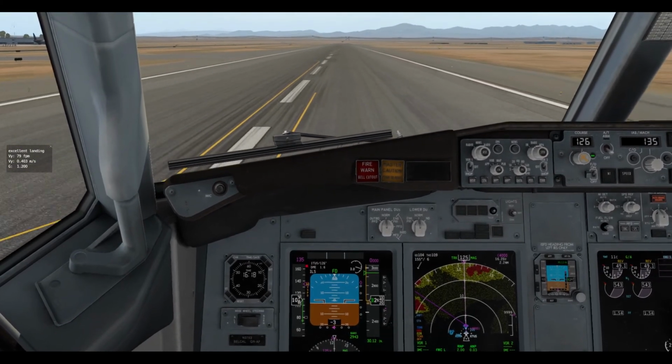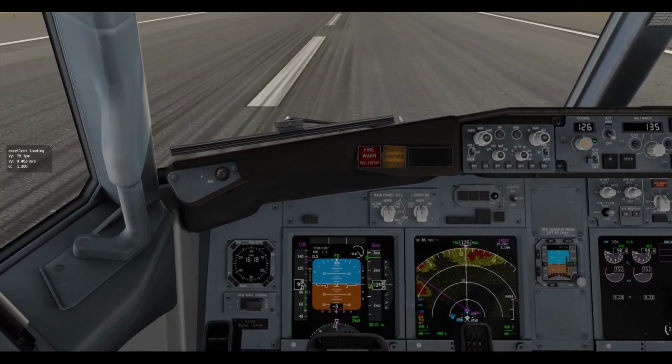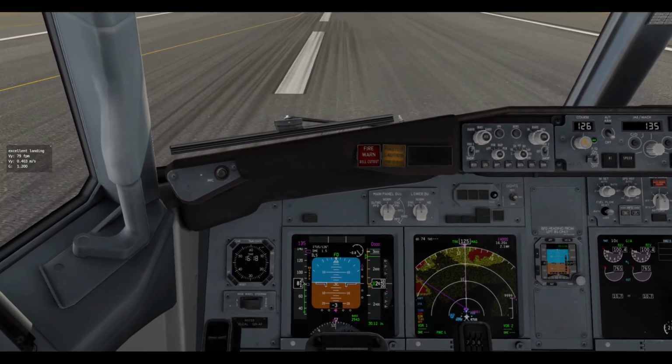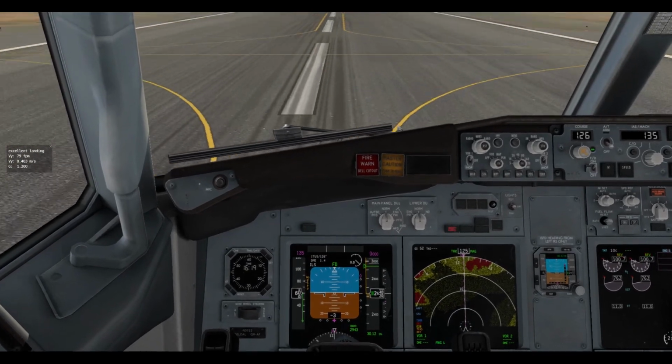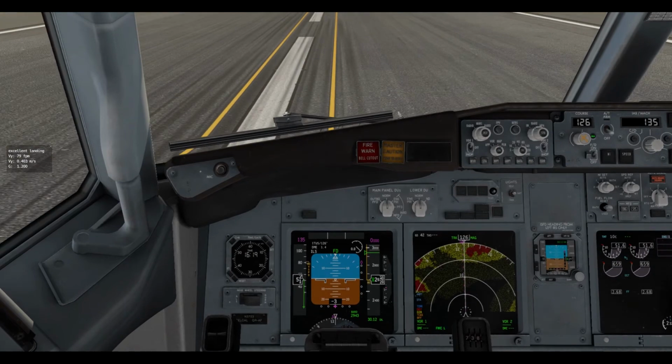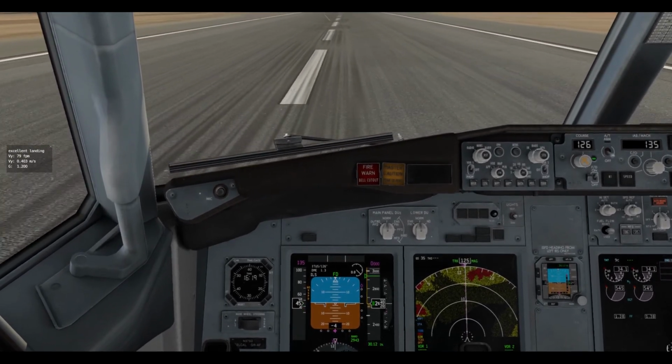We can go ahead and engage our reverse thrust. Stay lined up here. 80 knots. There's 60 knots. We can go ahead and put our reverse thrust in, manual braking, and just coast here. Guys, welcome to Tucson.